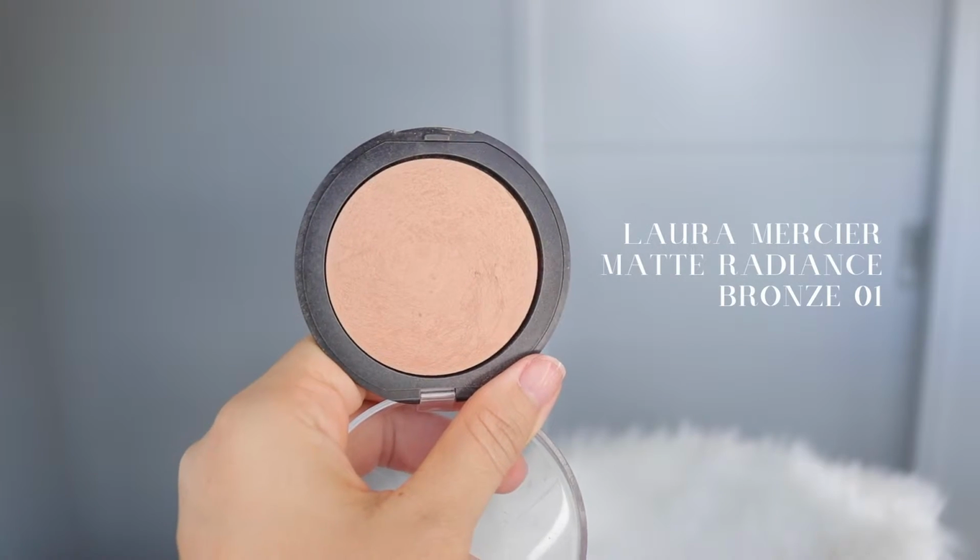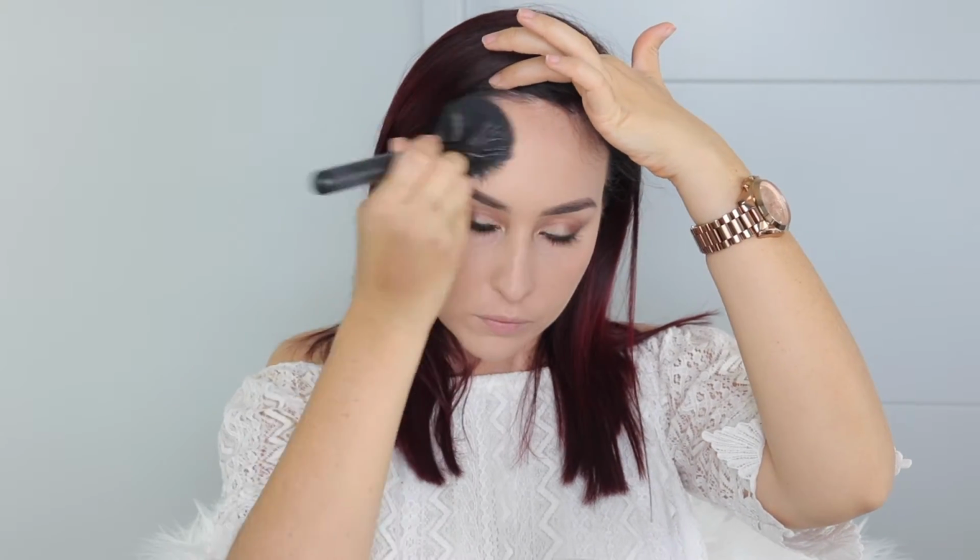And then for bronzer, I'm taking my Mercier Matte Radiance Baked Powder in the shade Bronze 01, I think it is. I will double check and I'll put that down below, but I'm using that and I'm applying that with a large fluffy powder brush. I wanted a real glow with this makeup as the eyes are quite defined, so that is going all over. And then I'm also going to top it up with a little bit of the Makeup Revolution Summer of Love Triple Baked Bronzer. This is a beautiful drugstore alternative to the Hourglass Radiant Light Powder, and it just ups the ante of any bronzer you have underneath.